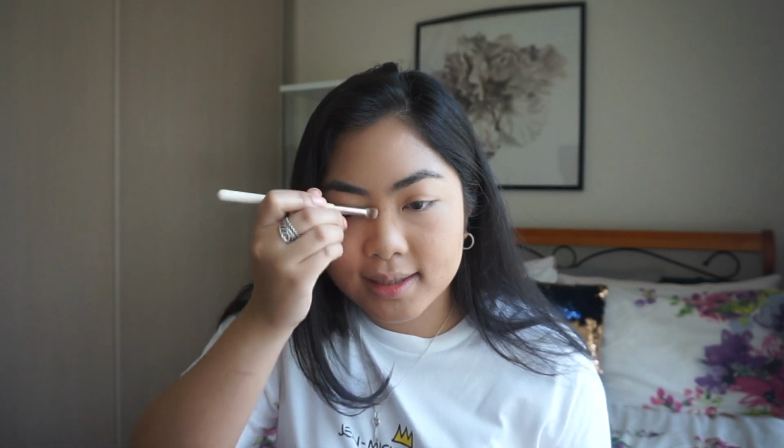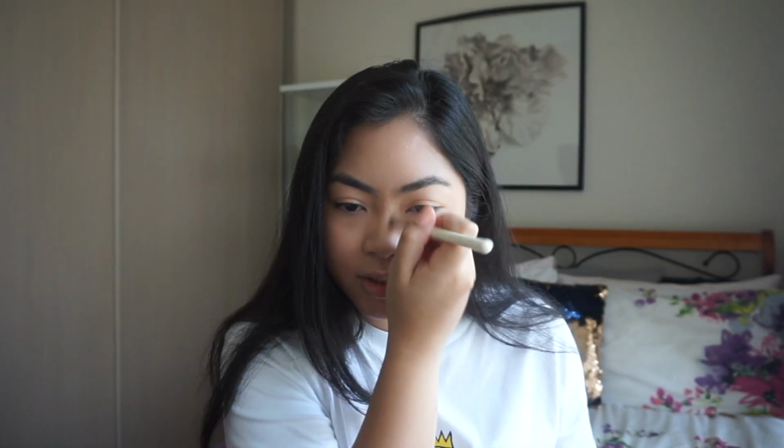Anyway, after bronzer around the perimeter of my face, I also put some more on the edge of my nose, because I kind of treat bronzer the same as contour. So I'll just be putting that down the edges of my nose, just like that. And then after that, we're pretty much finished with the base of my face. That rhymed.